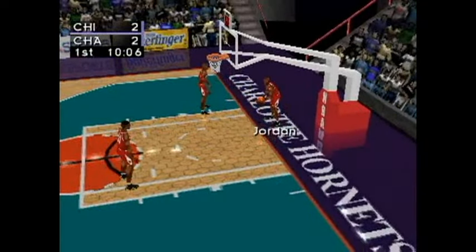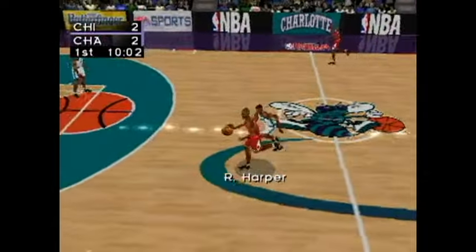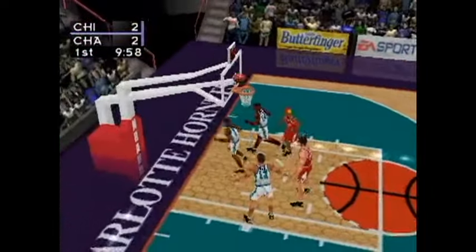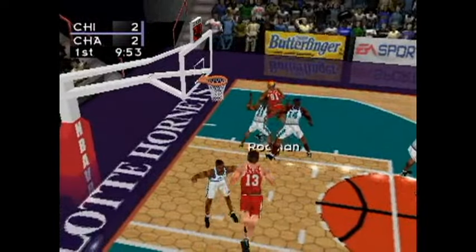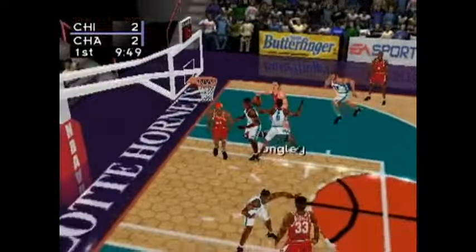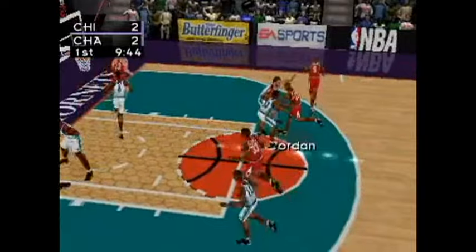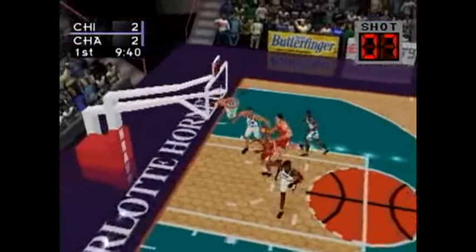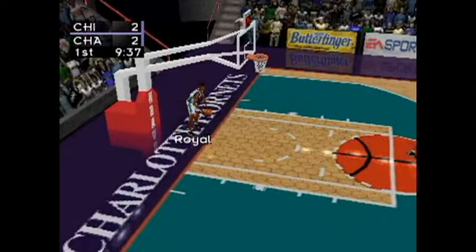Chicago ball. Inbound pass to Harper. He fakes. Puts up the rainmaker. Harper is off target from outside. From the right side to Longley. The number 23 gets it to Harper. Takes the fadeaway jumper. No good. Brought down by Rodman.